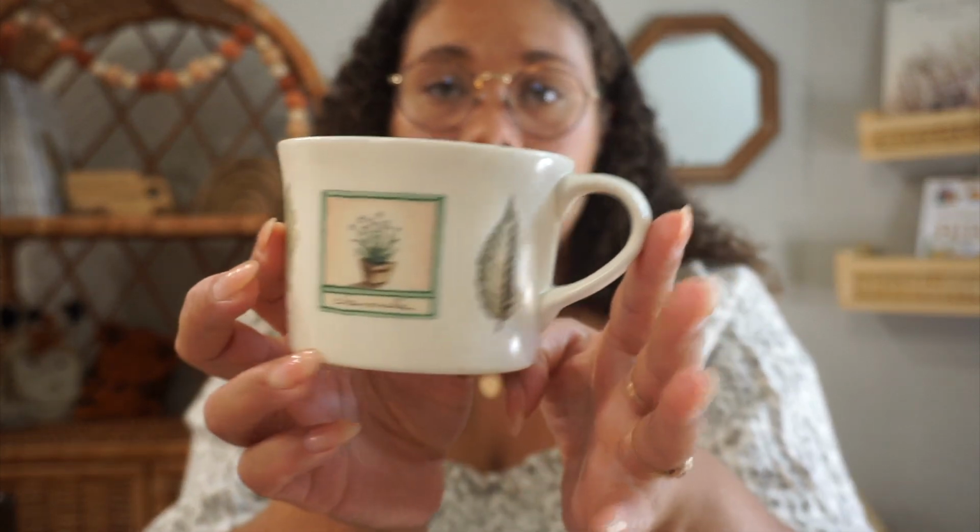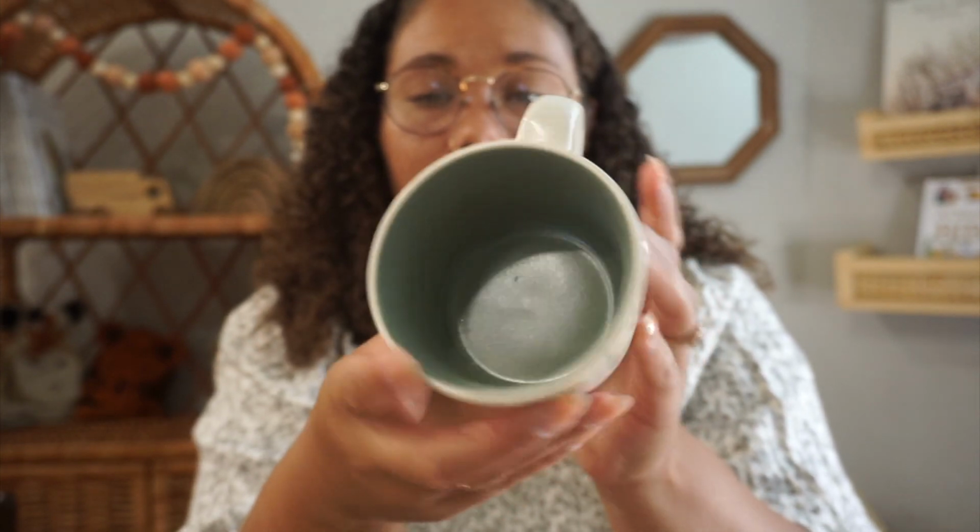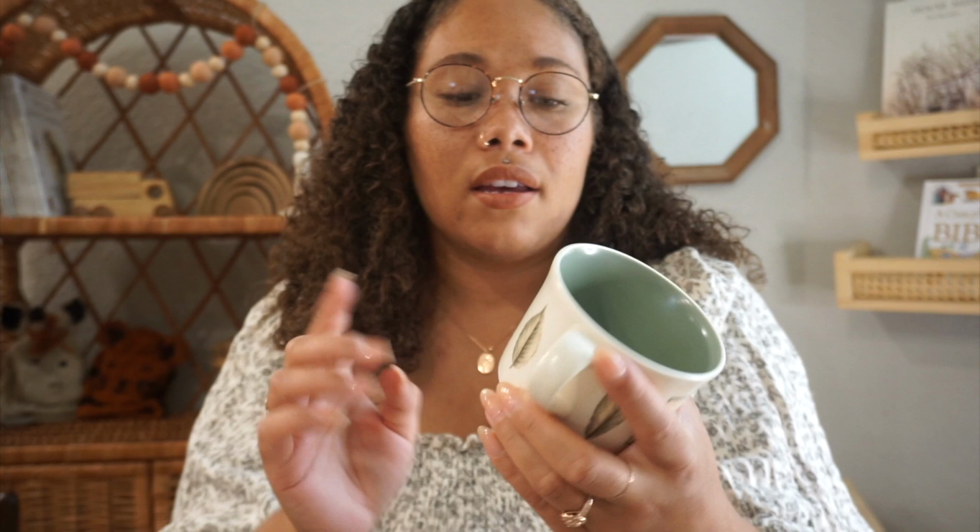So I just thought this was really beautiful, and I love plants. It's green on the inside, and it's just so pretty. Love that. It has chamomile and spearmint on one side. Love that. Something else that I got in the pottery section was this really nice crock.